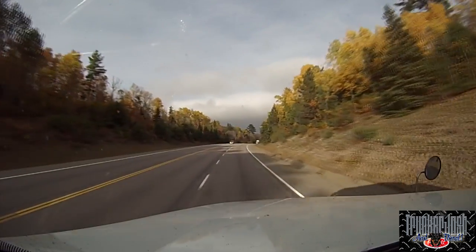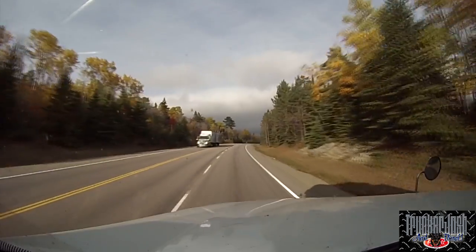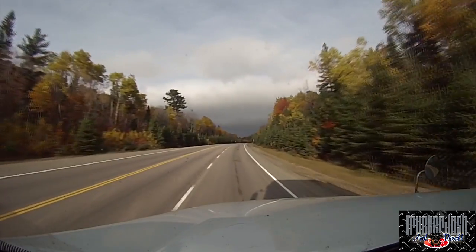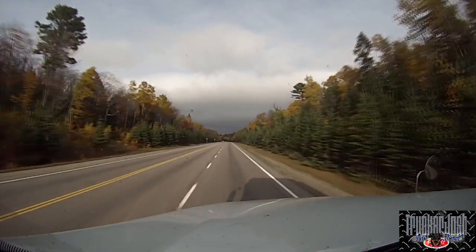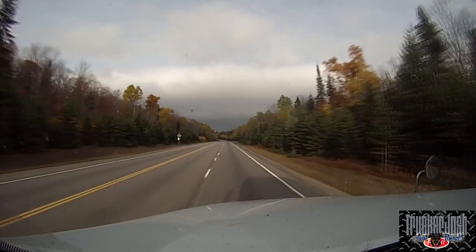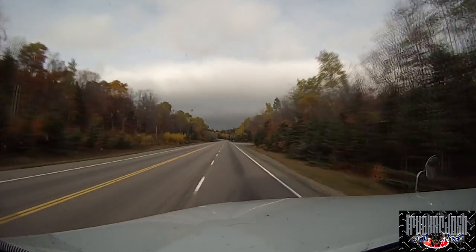Yeah, that's where we're at now. We're probably 15 hours of driving from home. Definitely not gonna make it tonight. I don't know how far I'm gonna make it. I don't really want to drive late into the night because of the moose. The moose like to come out and play at night. For some reason, they think that that's a good idea.